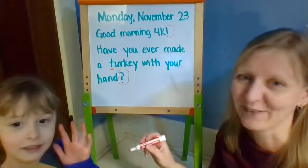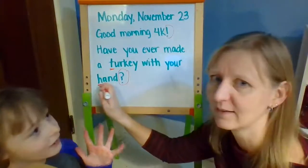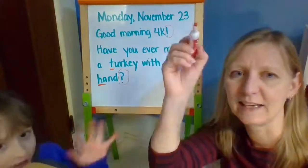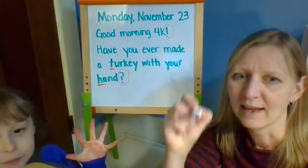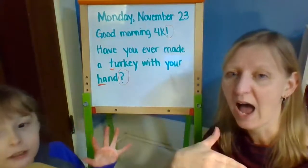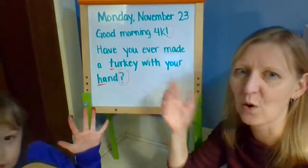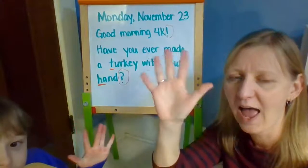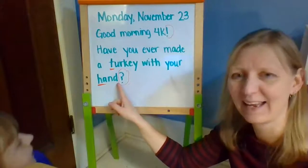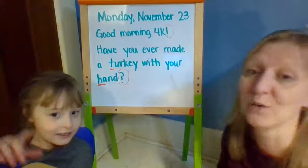We're going to figure out another word. This word starts with... Do you know this letter? We've worked on that one too. That's letter H, lowercase h. Big line down and a hump. H makes a sound... Have you ever made a turkey with your hand? Look, hand ends with a D sound. Hand. Good job. Let's read that whole sentence together.